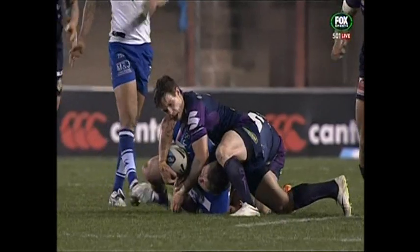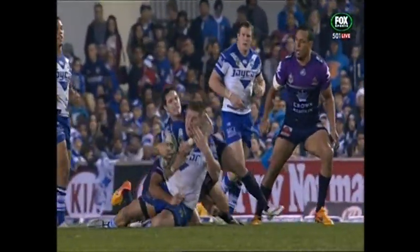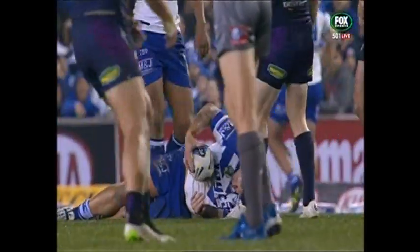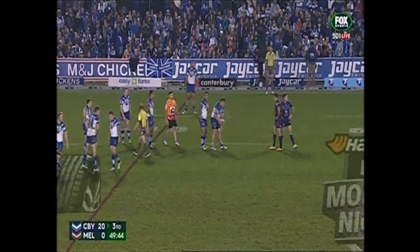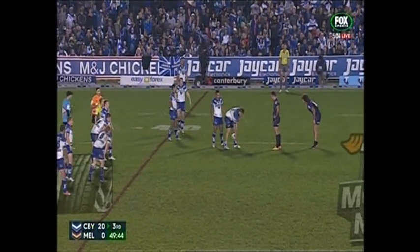It's Ben Hampton, will jump and grab around the chin there. And he was appealing for a penalty pretty quickly. Wait and see what the video referee makes of this. Tackle three. Tougher on tackles like that in recent times. At the beginning of the season that would have comfortably been a penalty, but yeah, they've recalibrated.